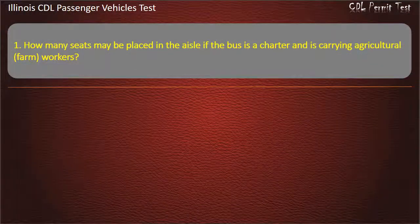Question 1. How many seats may be placed in the aisle if the bus is a charter and is carrying agricultural farm workers? 4. 0. 8. 6. Answer. 8.